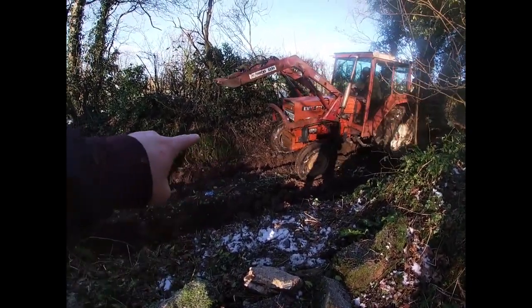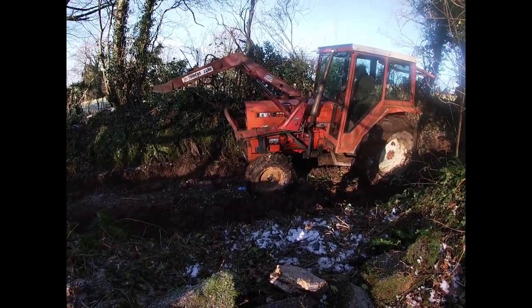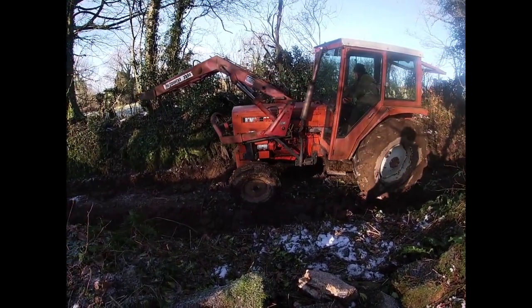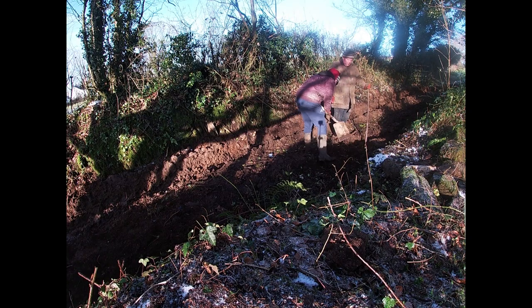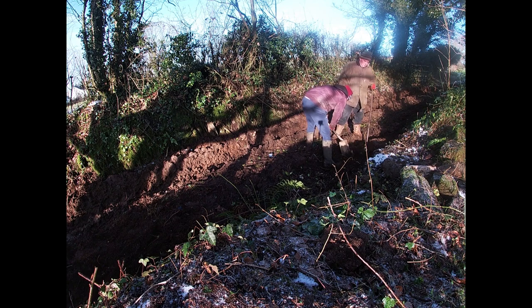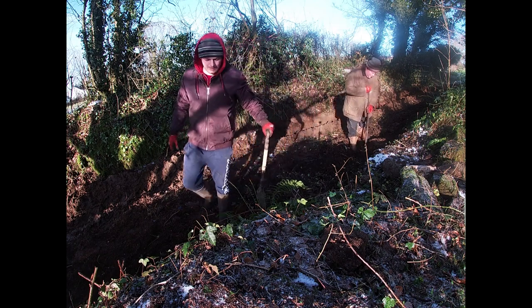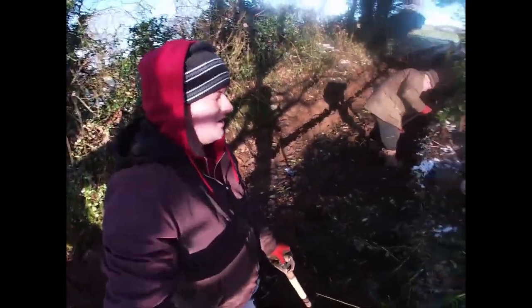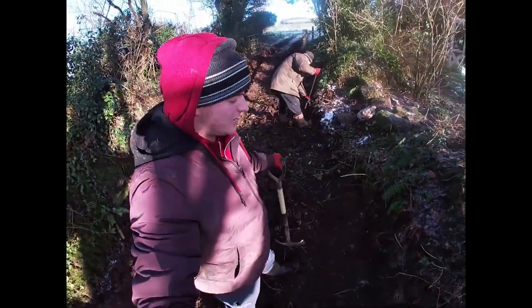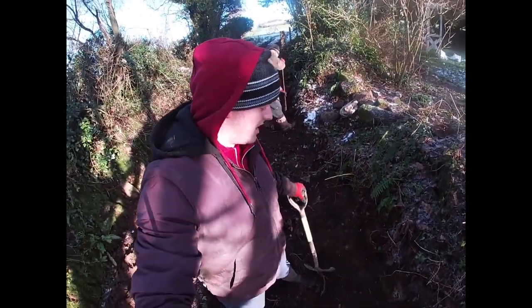So what he's trying to do, he's trying to hit the edge of that bank as much as he can with his wheels and just press it down. Yeah, so at the minute we are just leveling it off, trying to get the rest of this bank dug out from the mud.